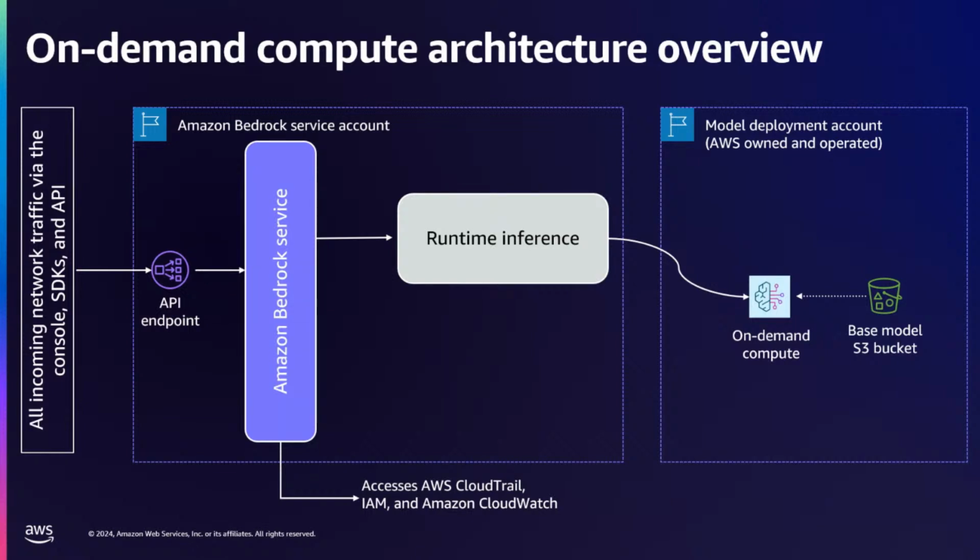So this diagram shows how the on-demand compute architecture works, where all the incoming network traffic via any kind of interface, web, SDK, API, goes through that endpoint, and then we invoke that Amazon Bedrock model through the runtime inference here.